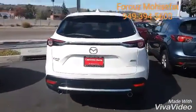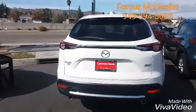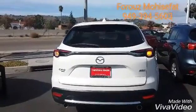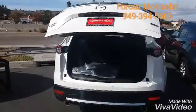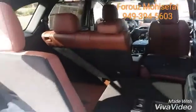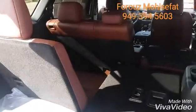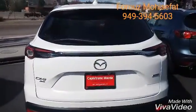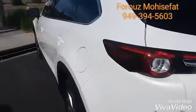There we go. Now that we're over here, let me just show you a quick look at the trunk space as well. I set the seats down on one side so you can see how much room you will have with putting the rest of the seats down. You can put the seats down in any combination that you want. And then, very easy. And let's go take a look inside.